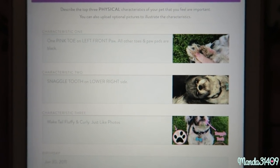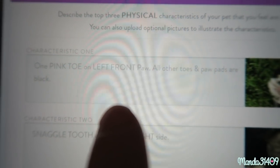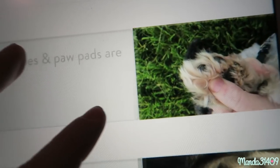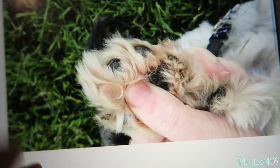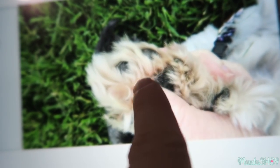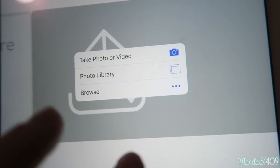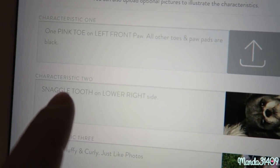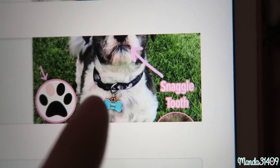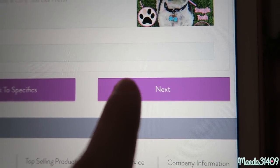So then you do proceed to extras, and this is where I would type in things like he has one pink toe on his left front paw, all other toes and paw pads are black. And then I would insert the photo, which you can see right here. This is a black toe, black toe, black toe, black toe, black paw pad, but his pink toe is right there. So that is where you would upload that. And then like right here, he has a snaggle tooth, so I inputted that. And then right here, I actually created this photo and it shows where those characteristics are at.